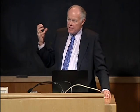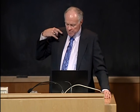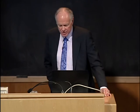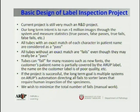That is to say, we'll have a good robotic system, and we'll be running thousands of these every day and accumulating the data on the performance of this system. But it's still very much an R&D project.